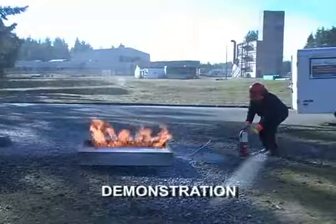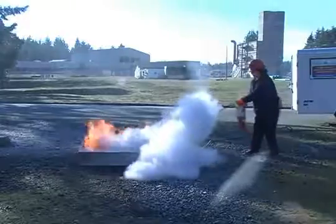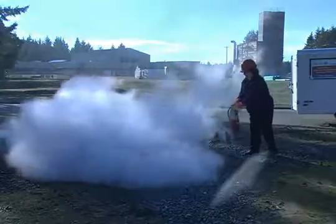Pull the pin. Aim at the base of the fire, not the flames. Squeeze the trigger. And sweep at the base of the fire.